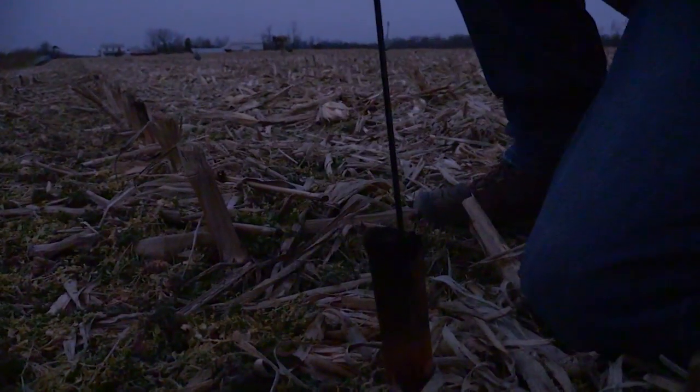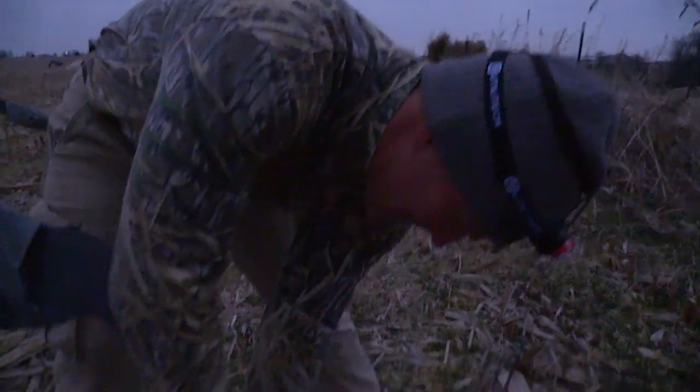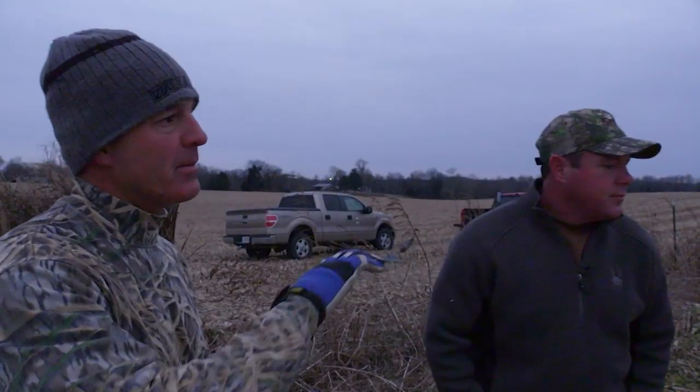It never fails when you put your decoys out in the morning before it's light and you think you've done a really good job. Daybreak comes and they're too tight. I'll set my perimeter first. That way I know that I'm 60 yards from the blind, 70 yards from the blind. That gives me my outer limit. Then I fill in. It makes it appear bigger from the air, makes it appear that there's more.